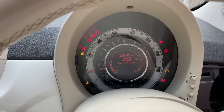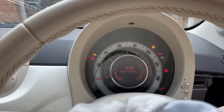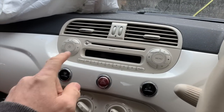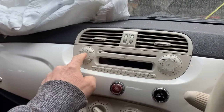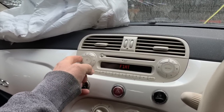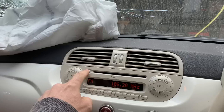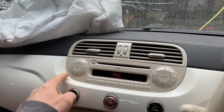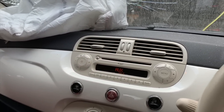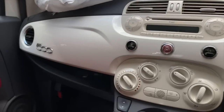58,515 miles. Obviously airbags, lights are on. Free CD. Have we got a free CD? Let's better turn it on first, haven't we? Airbag failure, you don't say. Right. How disappointing. No free CD. Oh well, never mind. Turn that back off. You know how we like our free CDs.